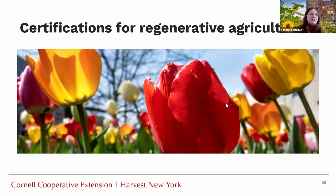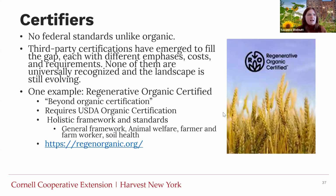Briefly, we're going to talk about certifications for regenerative agriculture. So like I mentioned, there are no federal standards like organic. So some third-party certifications have emerged to fill that gap, and they all have different emphases, and they all cost a different amount, and they all have different requirements. But none of them are universally recognized as the regenerative standard. And this landscape's rapidly evolving as interest picks up in this area.